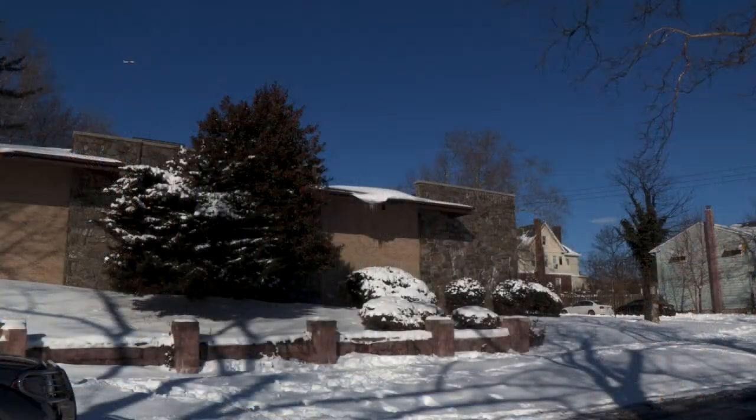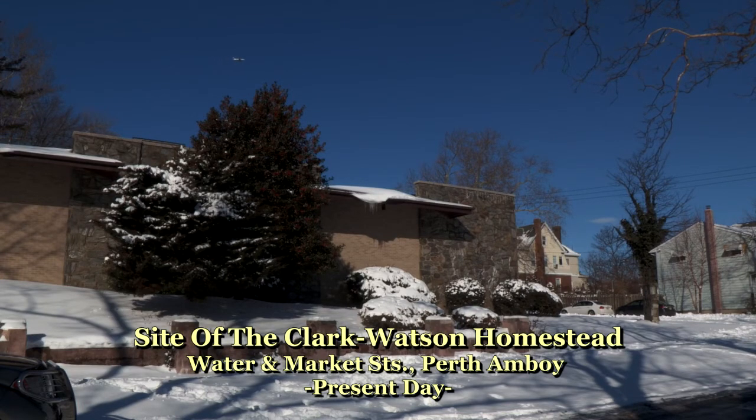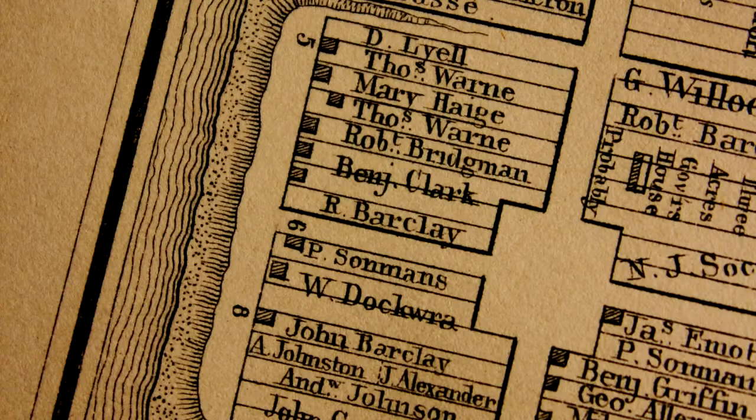This is one of the earliest sites in Perth Amboy because it was developed originally in 1683-84 by Benjamin Clark, one of the first settlers who was a stationer from London, a Quaker, and he came to Perth Amboy in search of religious freedom, but he was involved with the proprietors. He printed some of their early tracts. He opened up a shop there, a stationer shop of books. So it's the forerunner of the Perth Amboy business district, if you will. And he lived there.